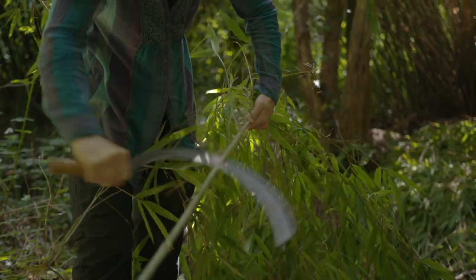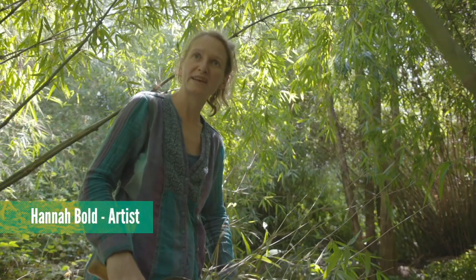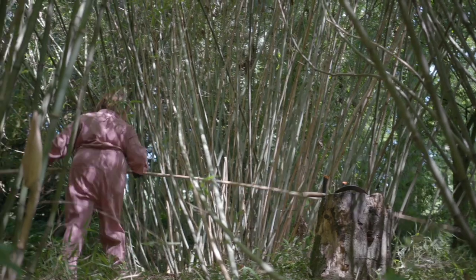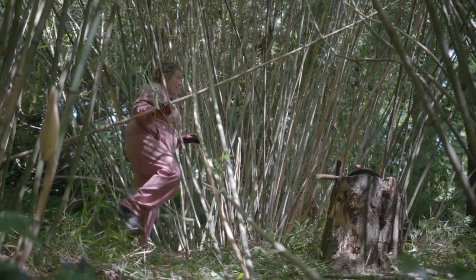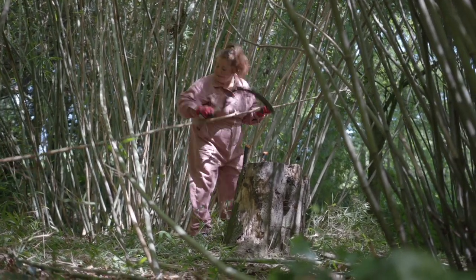As you're harvesting it, you're thinking about what you're going to make with it and which piece of bamboo you might want and what might work best. You kind of have more connection to it. I've been doing a lot more model making with the bamboo skewers because if you can make it with a bamboo skewer, you can make it out of this if you scale it up.